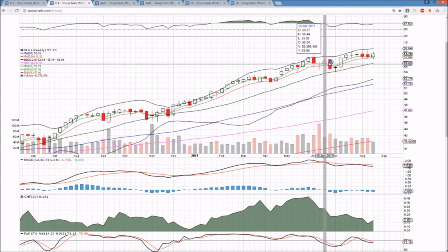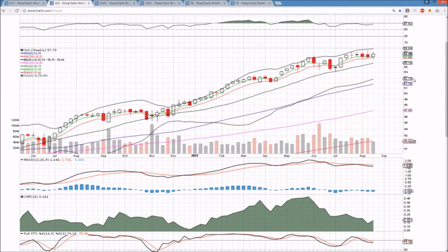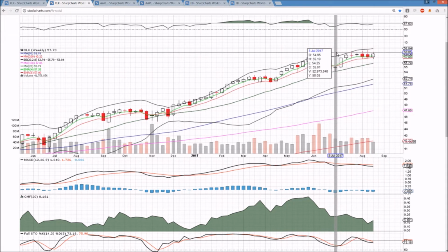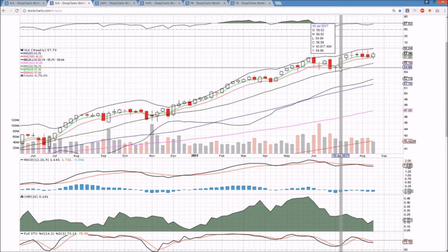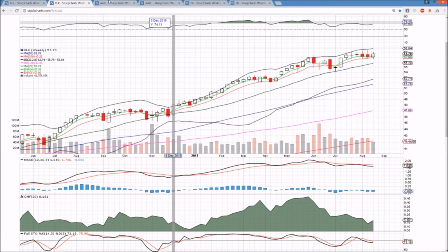The weekly time frame is a bullish candlestick after sideways consolidation for 3 weeks in a row. So the bulls are just fine here. That $58 resistance has rejected the price 5 weeks in a row. So the bulls really want to close over that level next week to confirm this candlestick and be looking at that new all-time high.